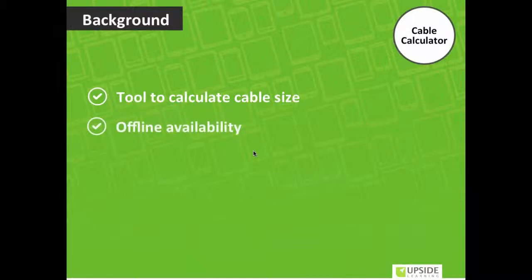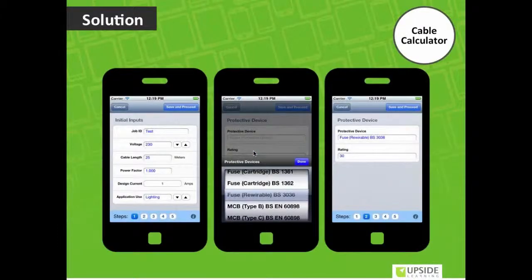And of course they wanted offline availability, because electricians may go and work in areas where there may not be online connectivity. So this is what we created. It was meant only for the iOS platform.